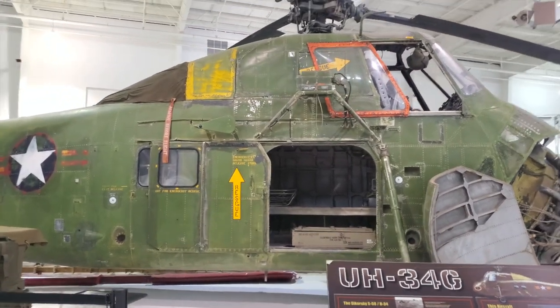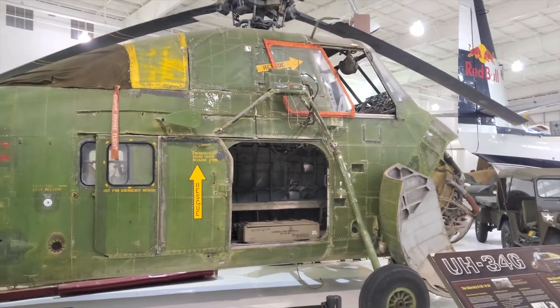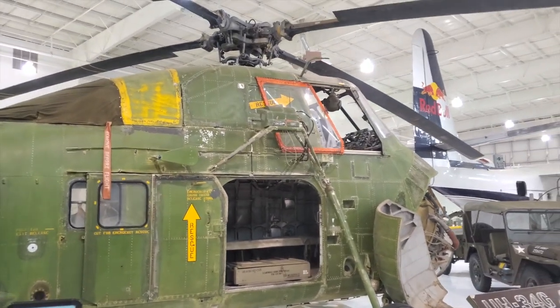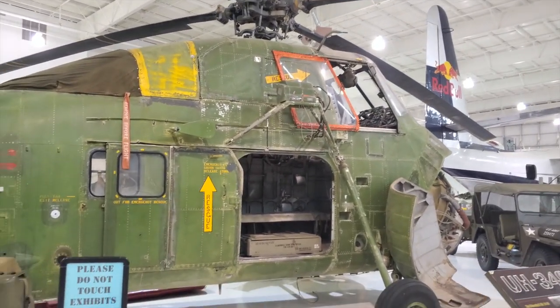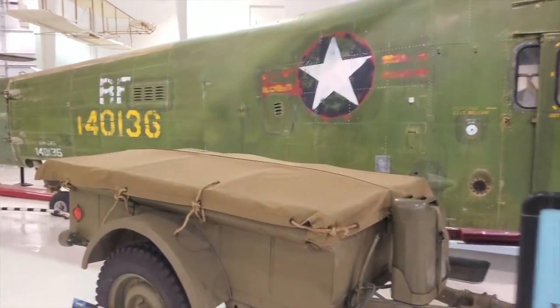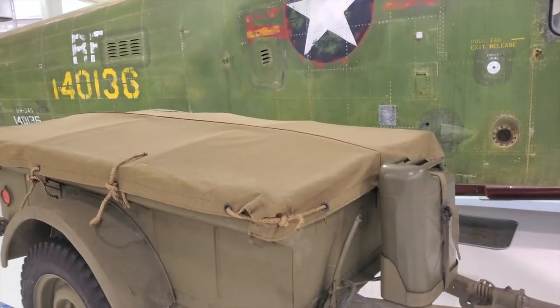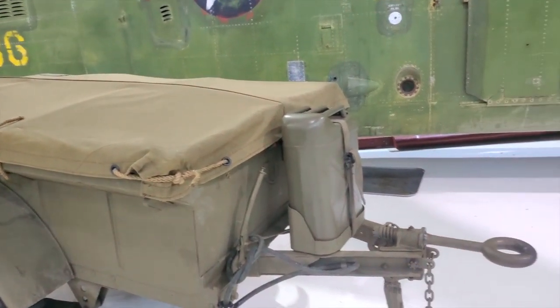It was the last piston-engine helicopter to be operated by the United States Marine Corps, having been replaced by turbine-powered types such as the UH-1 Huey and the CH-46 Sea Knight. A total of 2,108 H-34s were manufactured between 1953 and 1970.